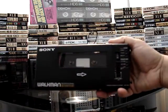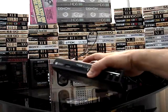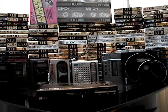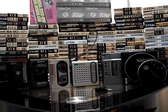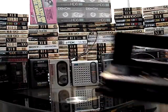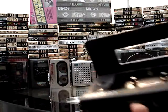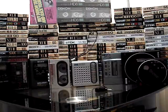And here is the unit. The unit is a full metal jacket. It's all metal, other than some of the buttons are plastic, but extremely heavy unit. Obviously made in Japan. This is what you would call pristine condition. There isn't a single scratch or mark on the unit, and it is absolutely 100% working perfectly.